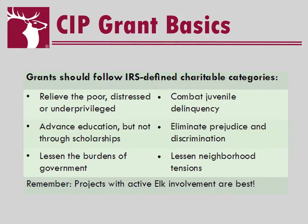Something that I like to say is good intentions are not enough with CIP grants. These grants are to be used to fill a real charitable need, not just be a nice thing to do. This is your chance to make a real impact in your community. Make sure you're practical, considerate, and well-informed before you apply. Make sure you plan your grant project around what you'd hope to accomplish. And I'll talk a little bit about some resources you can use to help do just that in a couple slides.